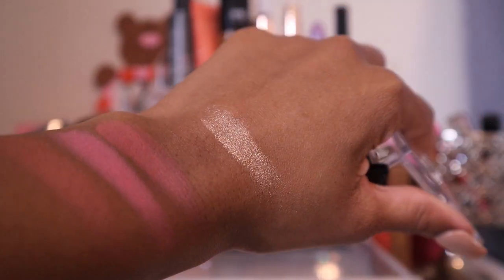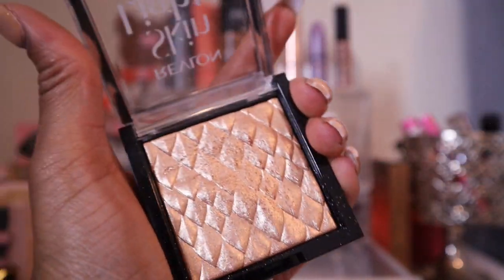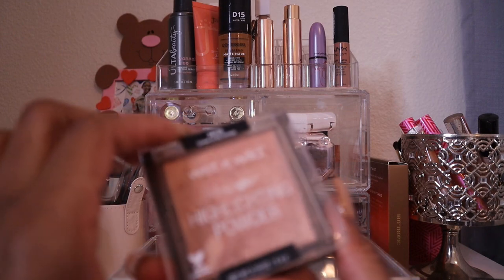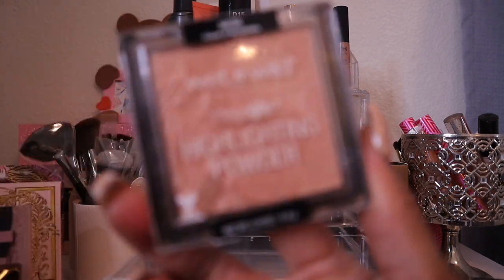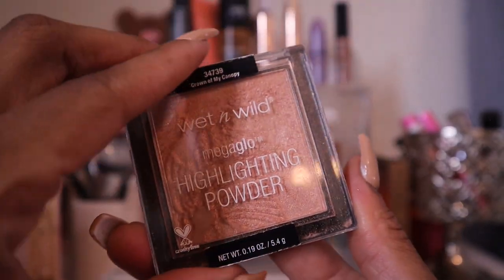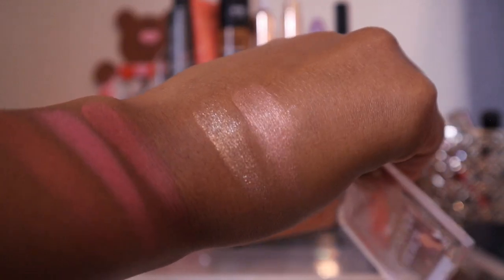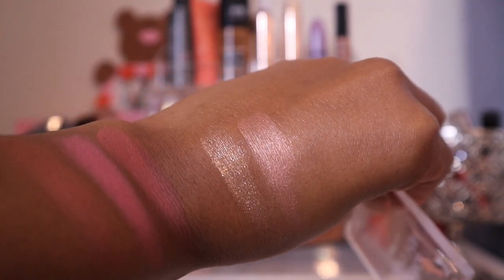So pretty on the skin. And I am a huge fan of glitter, so I'm obsessed with that. And then I have an oldie but a goodie. This is the Wet n Wild Mega Glow Highlighting Powder in Crown of My Canopy, which is more on the pinky side. So I'll swatch that one next to this. As you guys can see, it's definitely more of that icy pink color, and it's a lot smoother than the Revlon one. So that one will be nice.